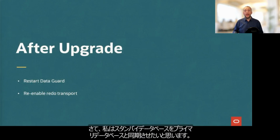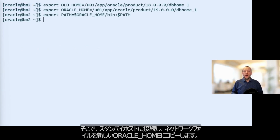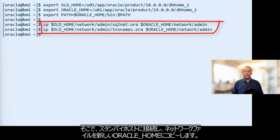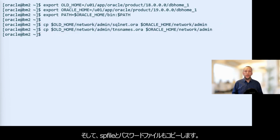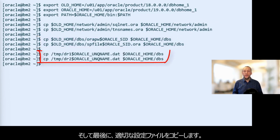Now I want to bring my standby database in sync with my primary database. So I connect to the standby host, and then I copy in my network files into the new Oracle home. And I also copy in my SP file and password file. And finally, I copy in the broker configuration files.